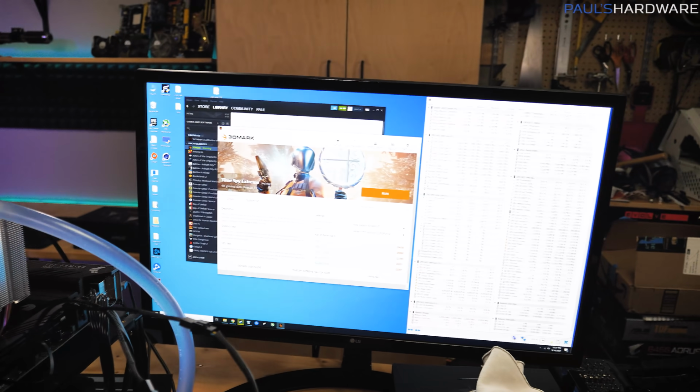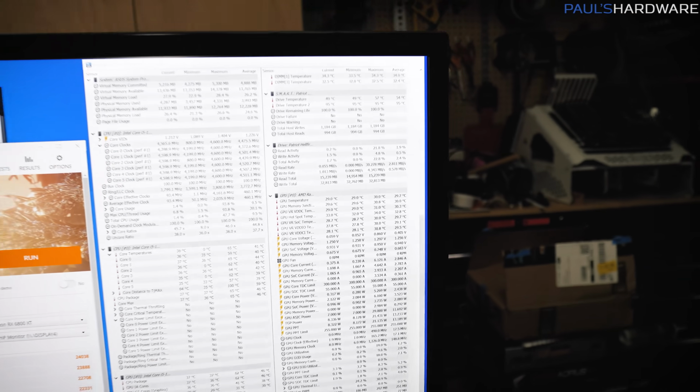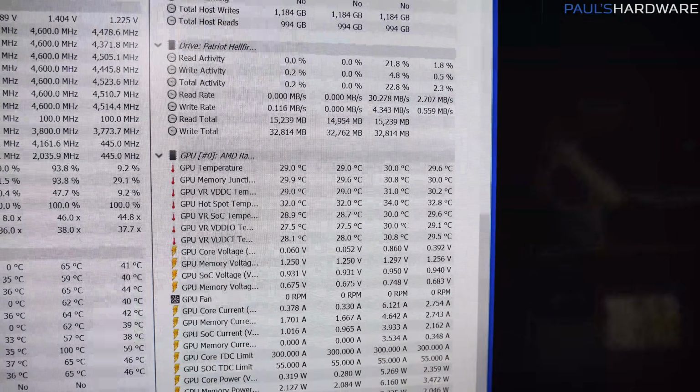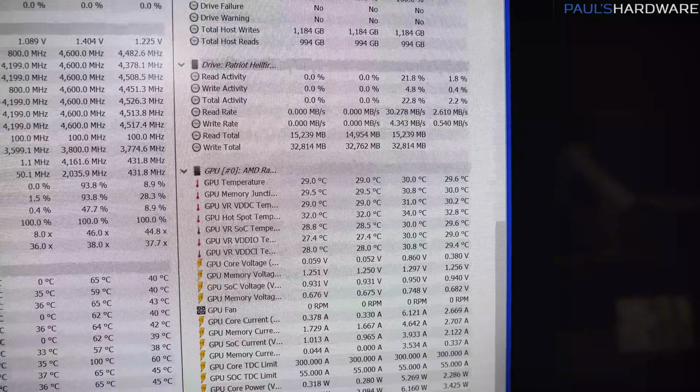Just doing a quick bit of validation here to make sure everything's working hunky-dory and perfectly the way we want it to. So initial temperatures are nice and chilly. We're at pretty much ambient, 29, 30 degrees.